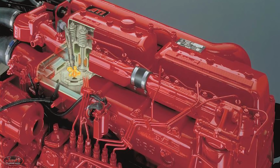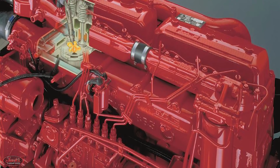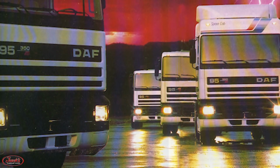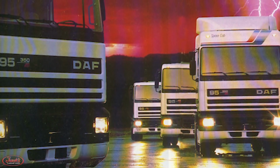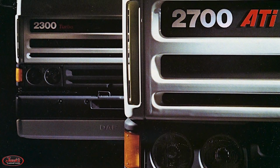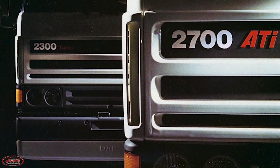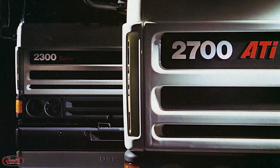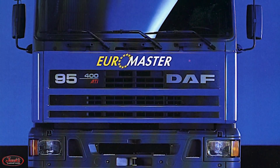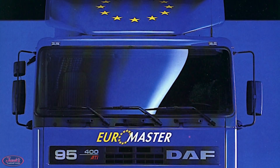Introduced alongside the innovative 95 series trucks were the WS/ATI engines, which also helped the rig's renowned reputation and earned the truck the title of the International Truck of the Year in 1988. Moving along into the 90s, the 2700 ATI truck was announced as the successor to the 2500 series. Also in 1990, DAF debuted an all-new Euromaster model edition to their 95 series line.